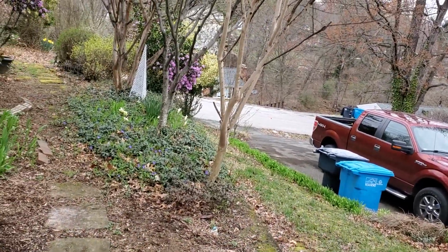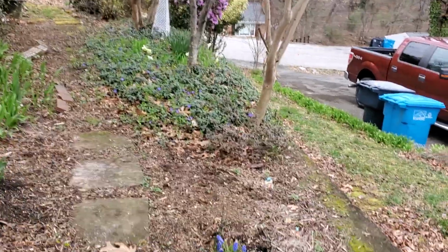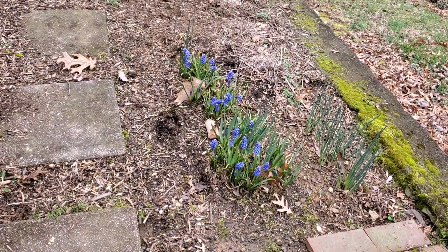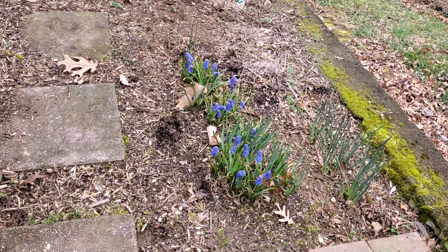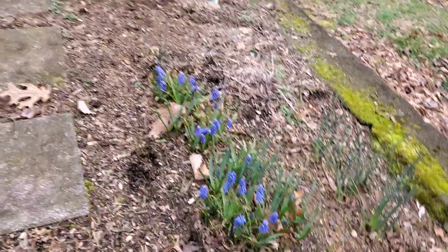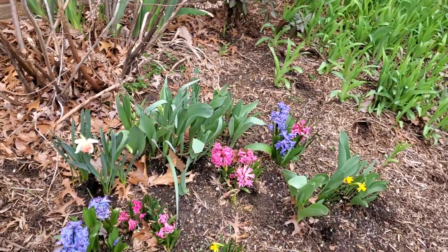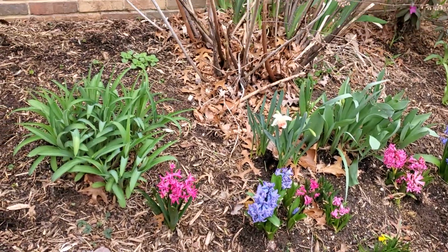But out here, these are all those beautiful bulbs that I had planted in pots last year, and after they finished blooming, I brought them out here and planted them in the ground. That's the grape hyacinths, which I just love those. Other hyacinths and those mini daffodils.